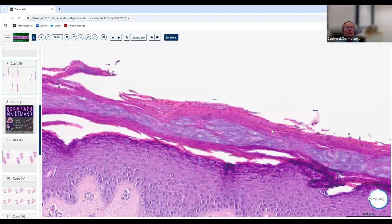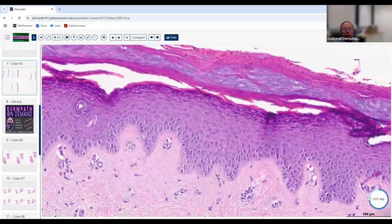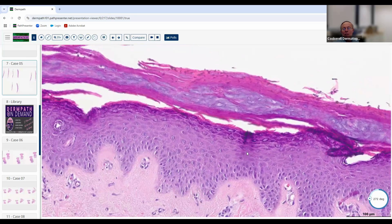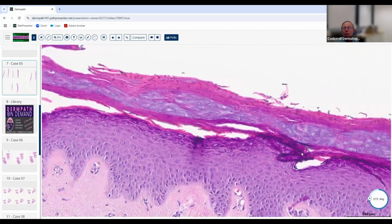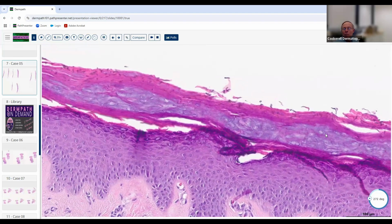They take a shave biopsy. Sometimes they might even do an incisional biopsy, and it just shows no evidence of anything going on down there in the epidermis. So you always have to look in the cornified layer, and you see this. You should know that this is a pitfall clinicians make when they see pigmented lesions, that it really can be Tinea Nigra. So it's always a good idea to understand where clinicians can make mistakes when they take biopsies.